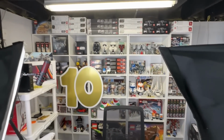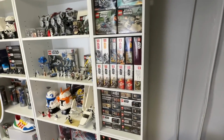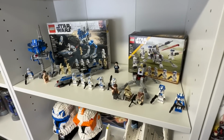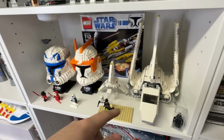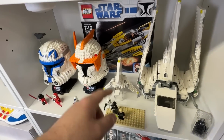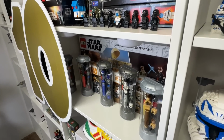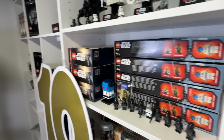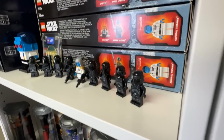Both the 501st, which I guess I'll get a little closer for some of this stuff. So all this, both the 501st battle packs. We have some of this stuff right here, the new helmets, some shuttles. We have Anakin's Starfighter. We have some more combo packs, some pens. We have some Phantom 2s, 3 more Nebulons, of course. We have Thrawn right there with his getup.